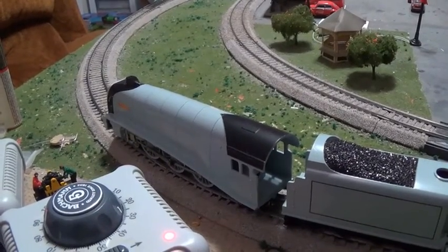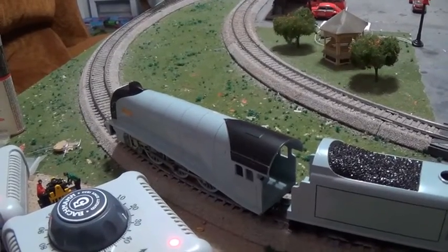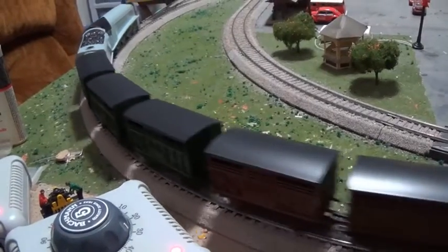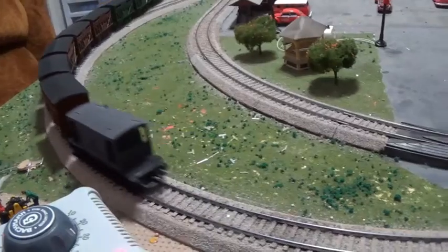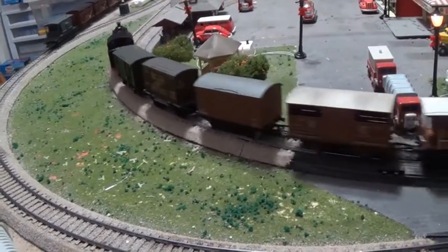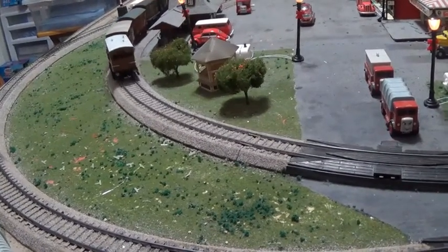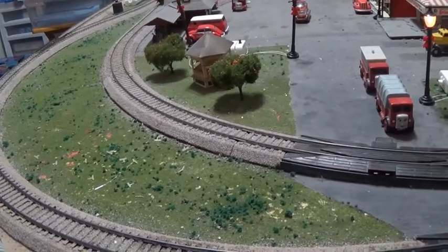Spencer! Ugh. Spencer, do I have to get Diesel to pull you? Nope, I guess not. Well, Spencer, it serves you right. It really does serve you right. And now I'm going to turn off the overhead lights once more. And we're going to take a look at some different areas of the layout as these two trains run about.